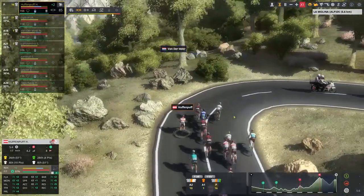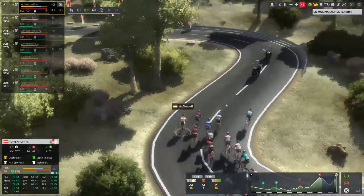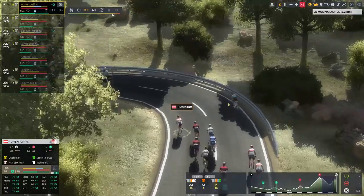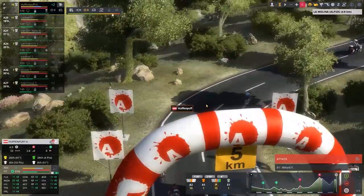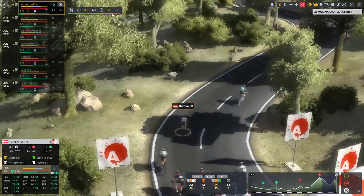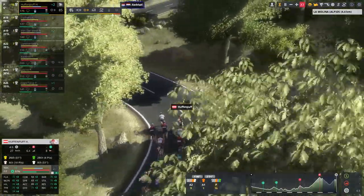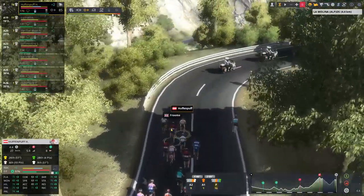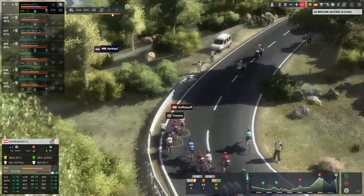Oh, someone is going. Someone seems to be attacking. So let's just activate 85. Yeah, he's going hard. And off he goes. Oh, we did get a bit of a gap. Come on, pull past me. And he's gone. Okay, Froome is there. Froomy, come on. You can pull a little, sir.